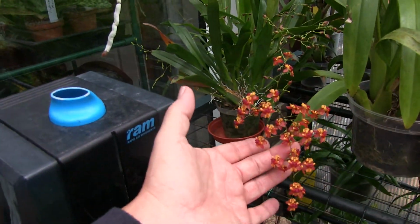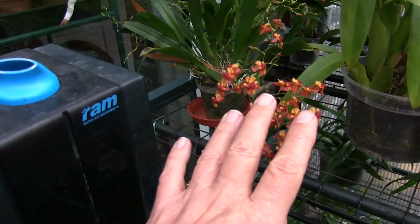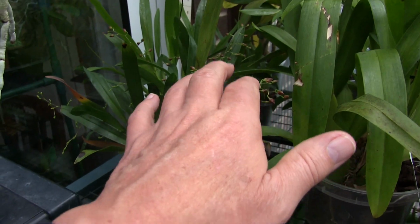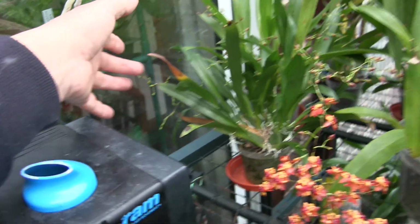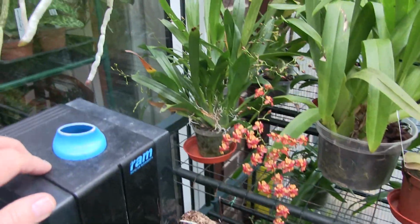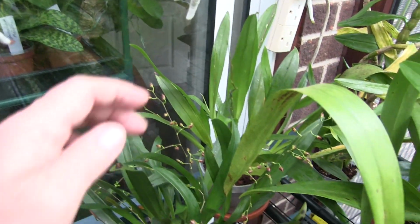This Oncidium twinkle has many spikes and they're all in different stages. The first one's open, you've got quite large buds following on right down to little buds on new spikes. So that's going to be in bloom a long time. Now we may have a conundrum because the plant behind it also has spikes, and here they are.